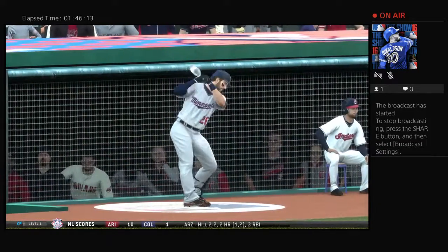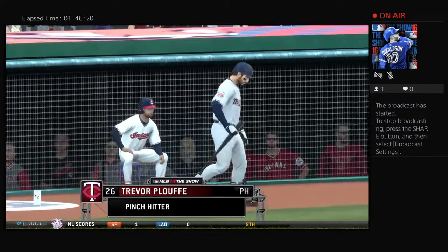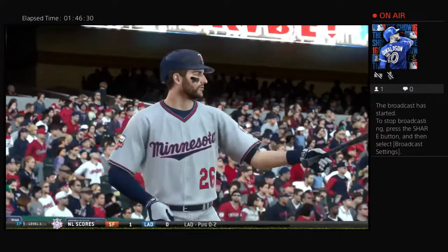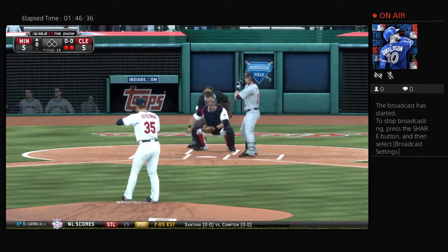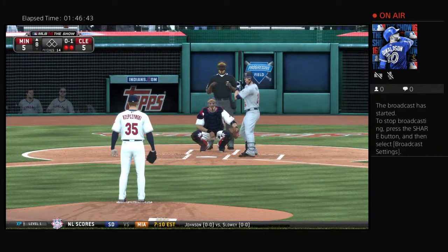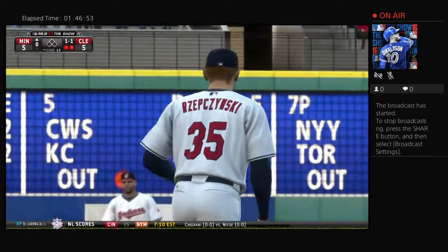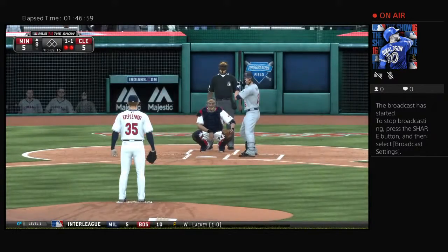Trevor Plouffe will get the call to pinch hit here as we'll see what he can do with 2 out and the base is empty. And he gets a piece of this one to foul it toward the backstop. And that misses 1-1. And think about it. In game 1 of this series, they've already had to go deep into their bullpen. This could affect them for the rest of the weekend. Bases are empty here with 2 men out.